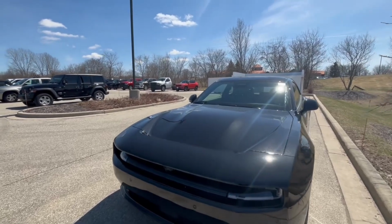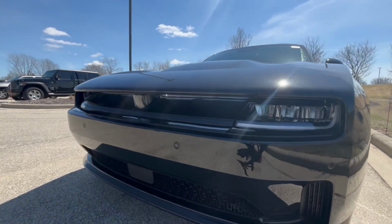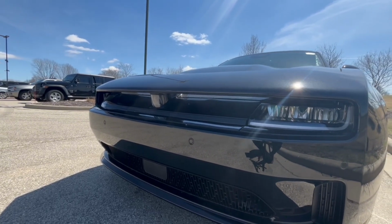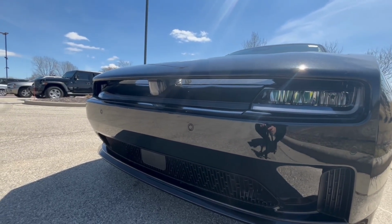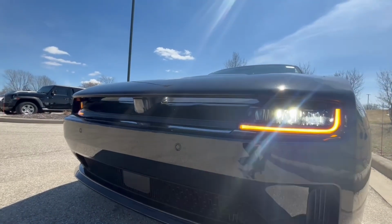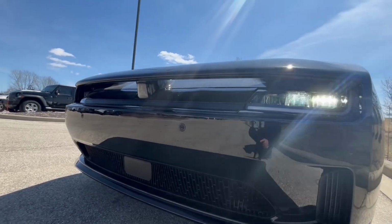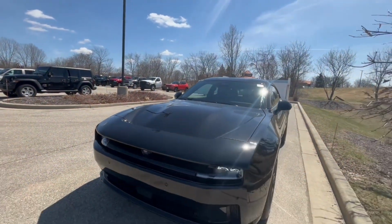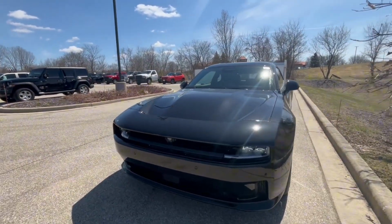Now, moving along to your front end here, you do have a pretty cool front end with your little hood R-wing, they call it. It is for dynamic purposes. As you can see, you have your LED projector headlights, and that wing kind of is open to give the vehicle a little bit more aerodynamics to maximize that range and maximize the power.